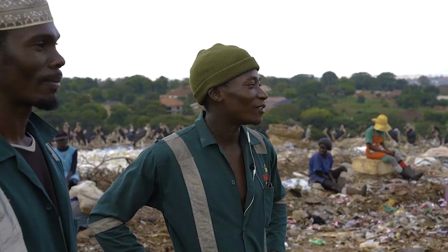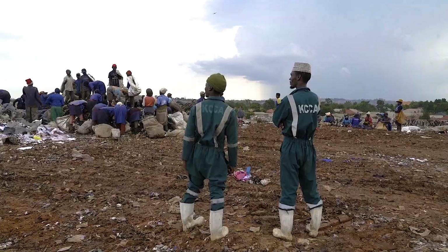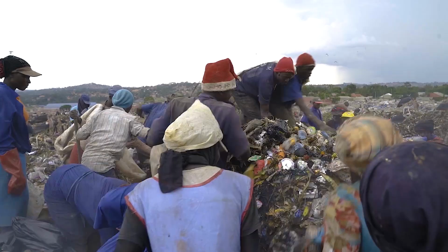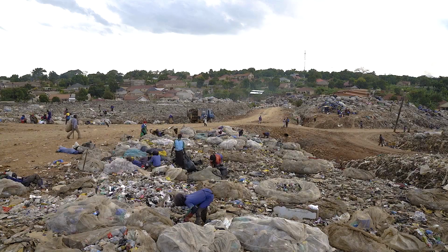About 7 to 8 years ago, they used to mix medical waste with municipal waste. When you found that out, we started finding the collectors, and you'd find them to a cost of actually 4 million shillings. So it was very expensive for you to bring anything other than municipal waste for anybody into the landfill.